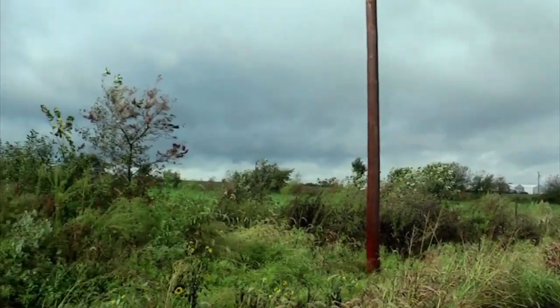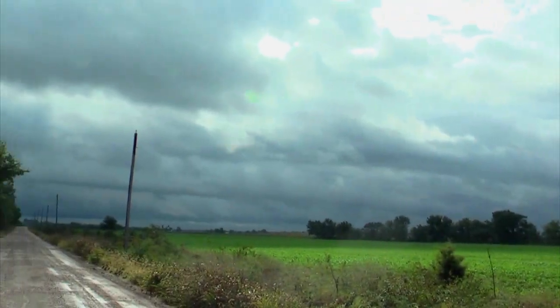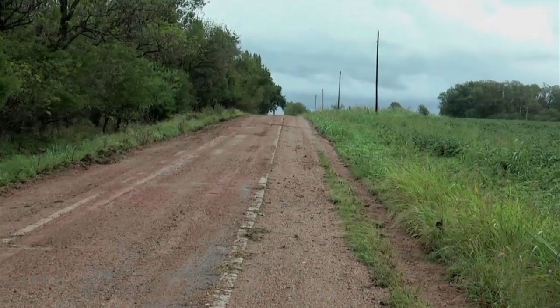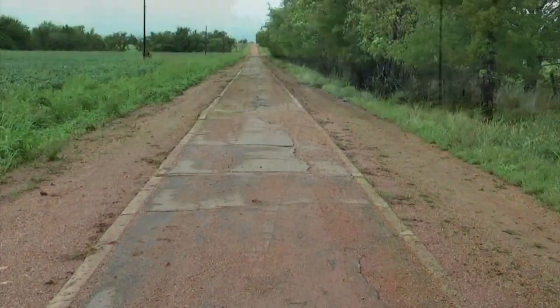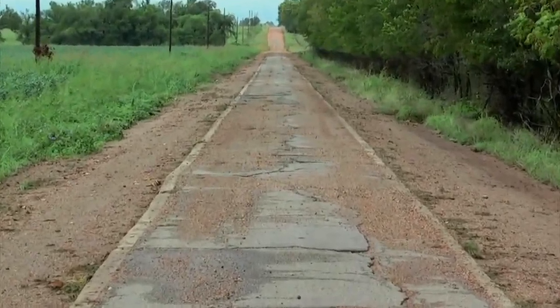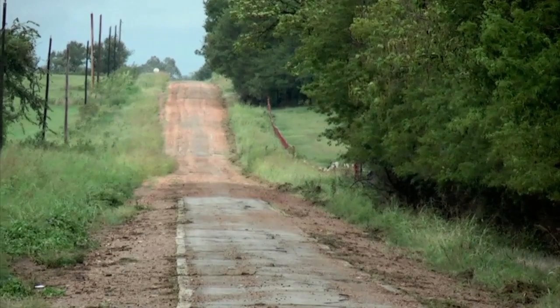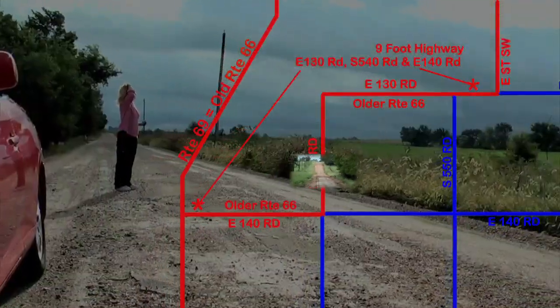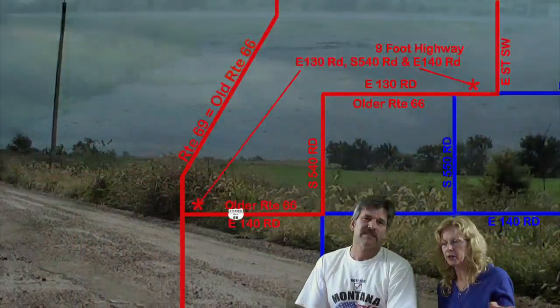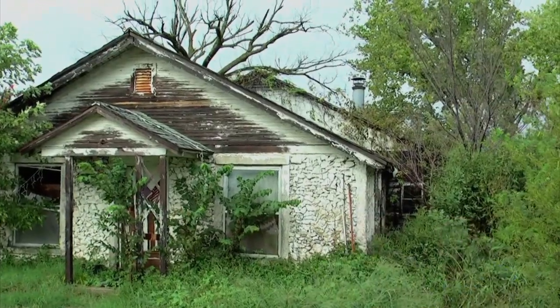It's been a very stormy day, as you can see from the clouds, but the sun came out just for us to film this. This is some more 9-foot highway. 9-foot highway here is a little bit more defined. Here you could see it, 9 feet across. Road is deteriorating, but you still have the curb. It's a defined 9-foot highway that continues on and dissolves into dirt road. The buildings that are still there that were from 1930, 1940, that's right. They're still there.